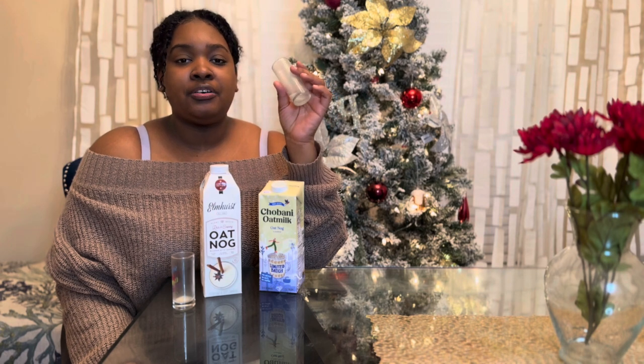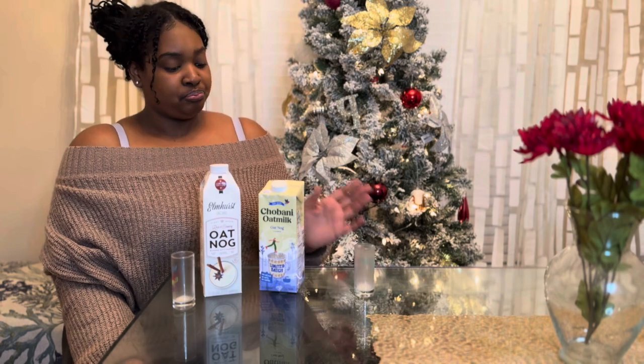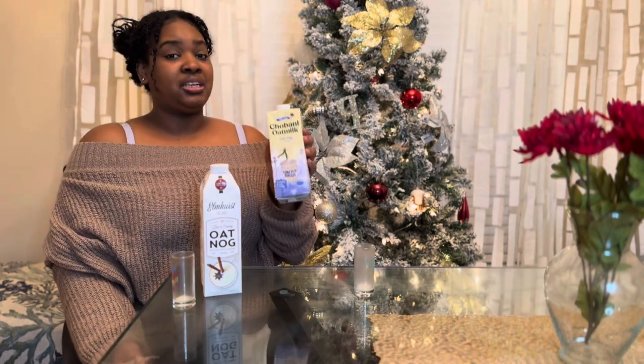The consistency is perfect. You're not gonna get the same thickness as a real eggnog, but the consistency is a little bit thicker than an almond nog. The flavor is perfect. It reminds me of an actual eggnog, or something that's pretty close. It's very creamy. It has more richness and flavor, but it's not too rich. It's just right. So Kobani, good job. I definitely will be drinking this with my family for the holidays.